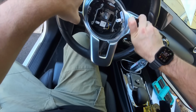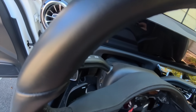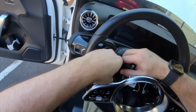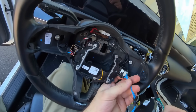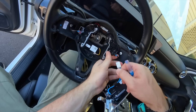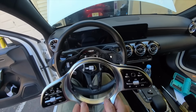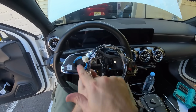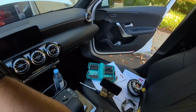Come on. All right, look at that. Now we need to unscrew this. Out, and you're out. And same goes for this guy here too. All right, look at that, it's out. All we need to do is undo these and replace it with the new ones.